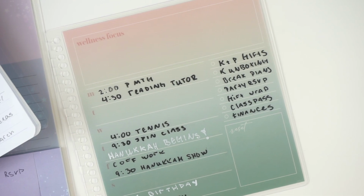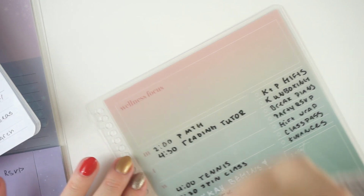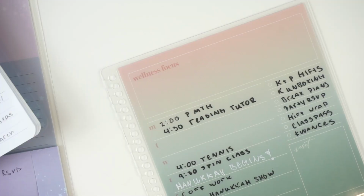All right, then up here in the wellness focus, I'm going to put the, oh, whoa. So these pens work the way a paint marker works. You charge them, but that one was, I guess, overcharged.